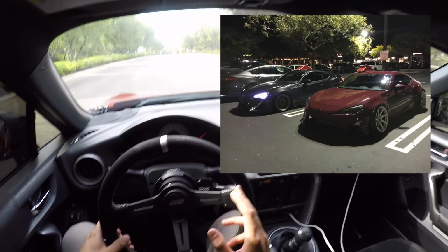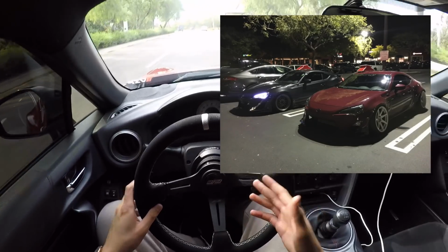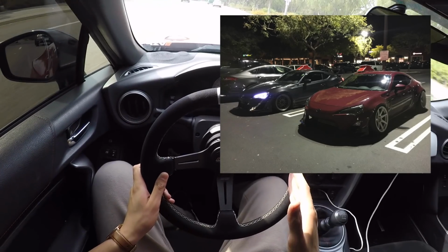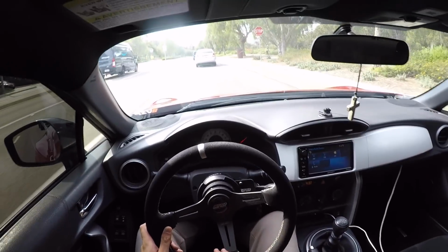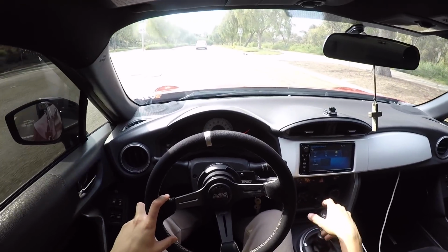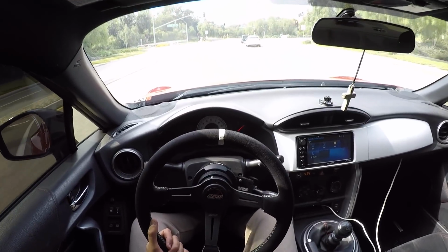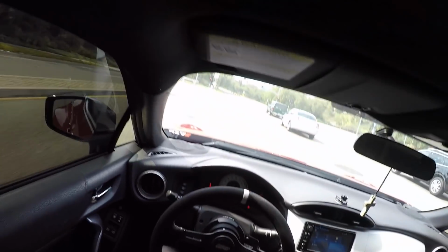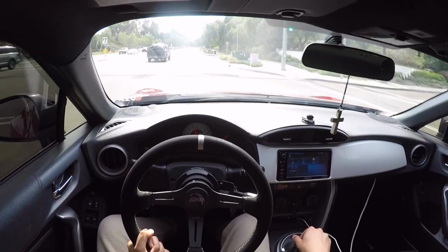I used to deliver for Pizza Hut in this car. So this car would be slammed, backfire tuned, everything, and I would deliver for Pizza Hut like 4 or 5 times a week. That used to be my main source of income, and this car has gone through a ton. I'm very impressed with how much it's held up, and that's why I tell people this car is the perfect first car or the perfect project car. There's a million different parts you can buy for this car.